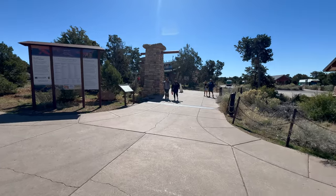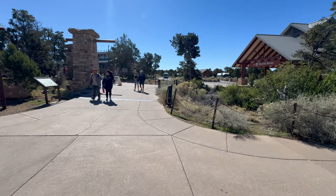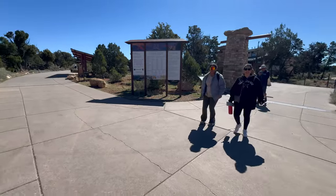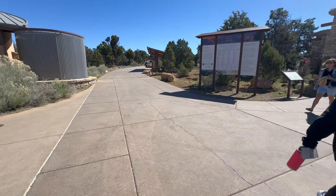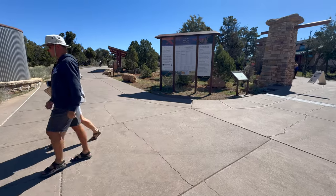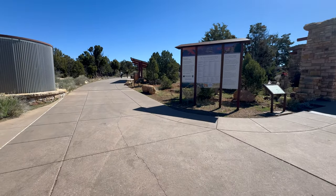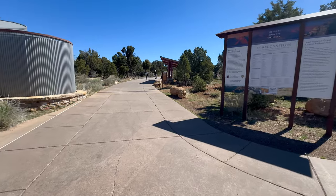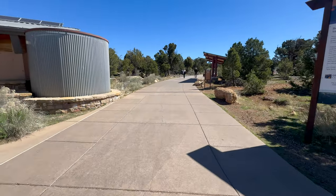All right, then over here to the right is where you're going to get on your buses to take you to the different points in the canyon. And oh, you're okay. We like photo bombs. Over here on the left is going to take you over to the canyon rim, so we'll check that out first, and then we'll head on some buses.